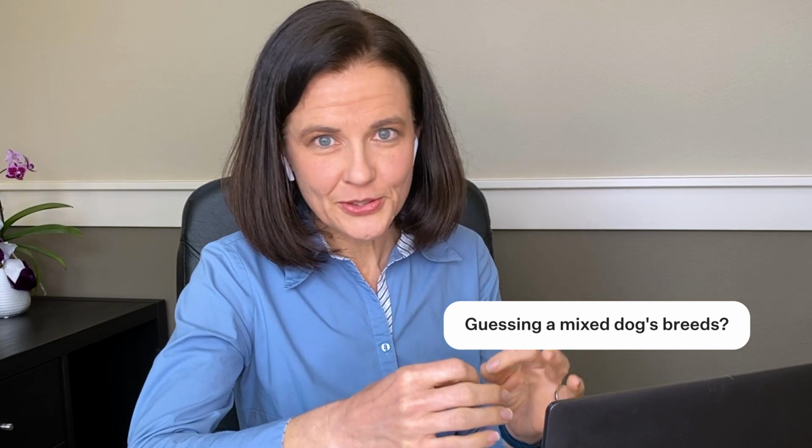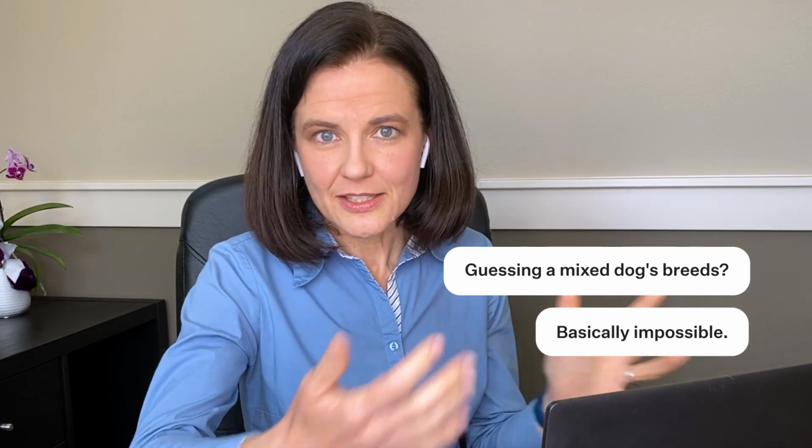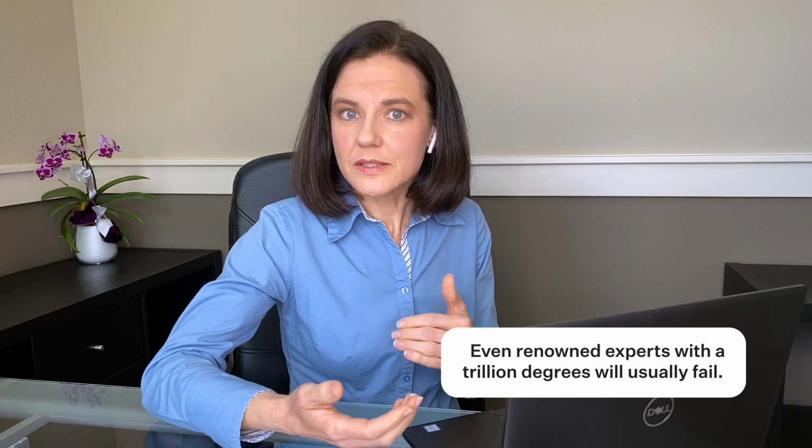And I will be the first person to tell you that it is incredibly difficult to look at a dog and, based on those visual cues, in many cases for the mixed breeds, the uber mixes, to know what their breed ancestry is. And that's why we need a DNA test like a Wisdom Panel to really dig deep and understand what a dog's breed ancestry is.